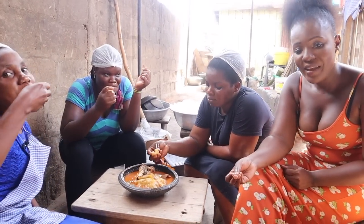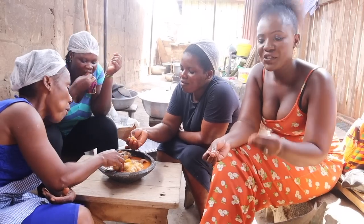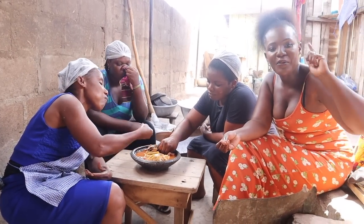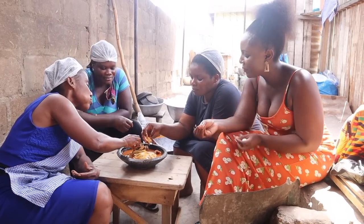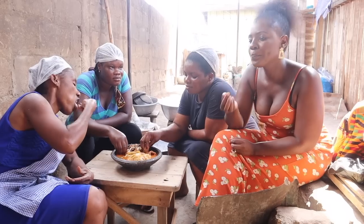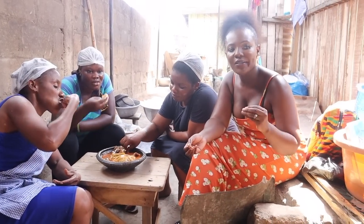Guys, it's been hard work in the kitchen today. As you know, these ladies have been here since 4 a.m. and they will still be here till 10 p.m. So this fufu is very, very deserved. Let me even get some fish. So deserved after a long morning of hard work.